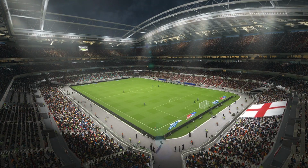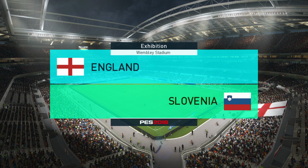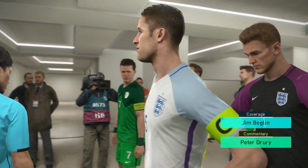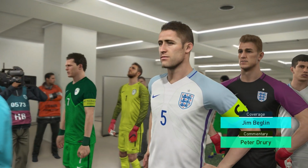Soaking up the pre-match atmosphere here as we wait for things to get started. Won't be long now before we get through the formalities. A warm welcome, one and all. The teams then, England against Slovenia.